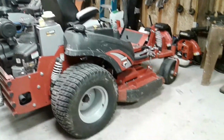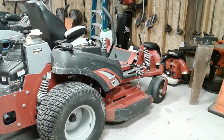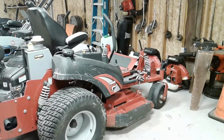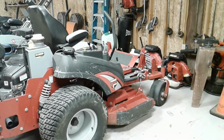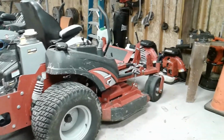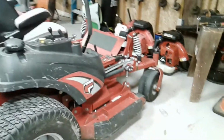We run mulch kits on all our mowers. It's way easier for us. We don't have to worry about stuff throwing out on anybody. It's quieter, it's less dust. We can get in tighter spots. You know, it just does a real nice job on everything. Leaves, I mean, it's awesome.